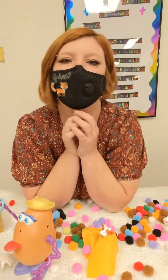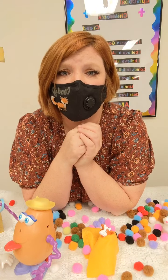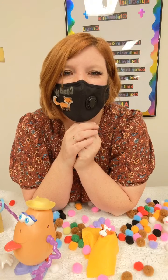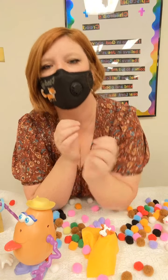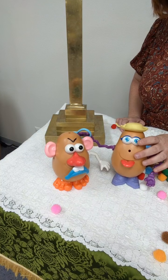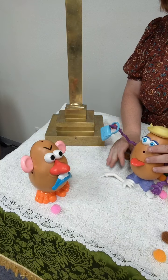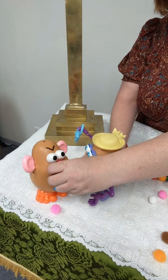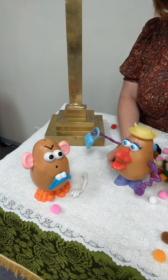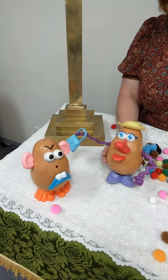Another thing that we can do is we can wait till we calm down, and then we can talk to that person that we're angry about, or angry with, about what we're angry about. There's lots of things that can make us angry. Like the potato heads down here, hitting somebody can make them angry. Taking their arm away could make them angry. Got your arm. Got your nose. My nose now. Mr. Potato Head is getting angrier and angrier, isn't he? Yeah.